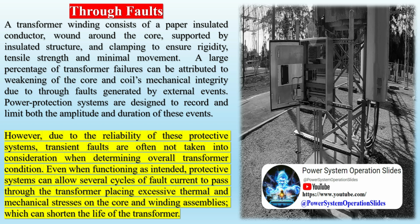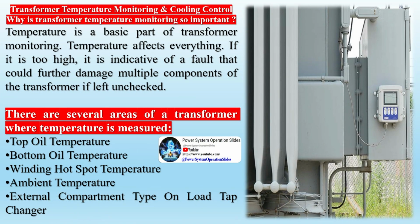Transformer temperature monitoring and cooling control. Why is transformer temperature monitoring so important? Temperature is a basic part of transformer monitoring. Temperature affects everything. If it is too high, it is indicative of a fault that could further damage multiple components of the transformer if left unchecked.